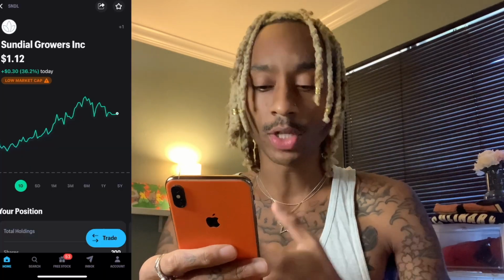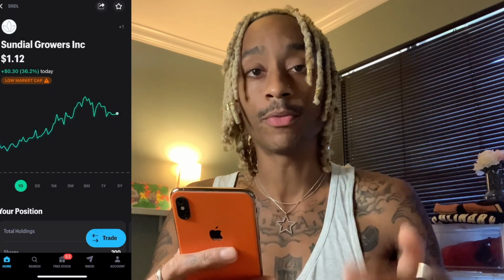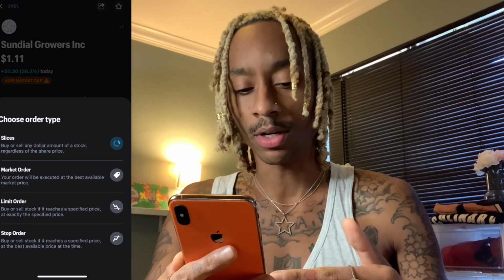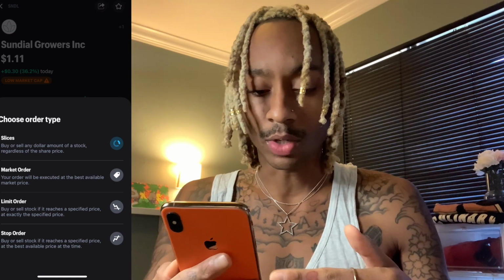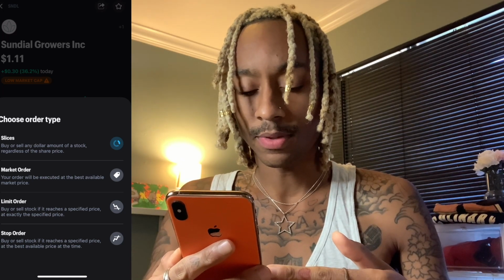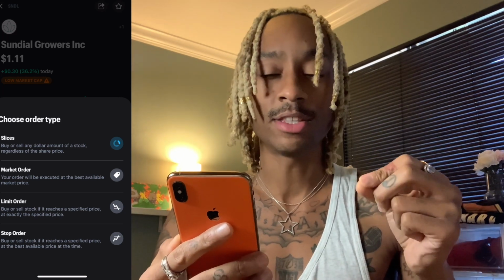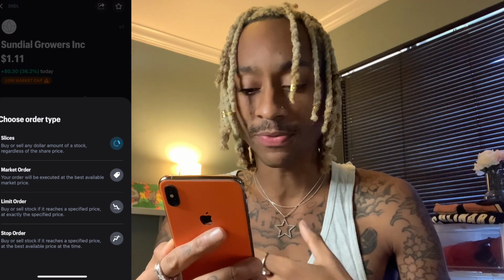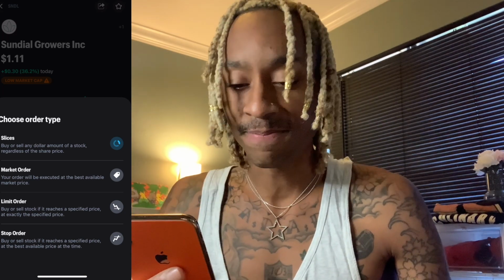So what you would do is just go to any stock you've purchased or that you have a position in. You go to trade, you go to sell, and right before we go to sell, we click these 3 dots at the bottom, and now you're able to see market order, limit order, stop order. Okay, so you have everything in place that you need. The limit order is when you buy or sell stock if it reaches a specific price, exactly that price. A stop order is where you buy or sell stock if it reaches a specified price, at the best available price and time.